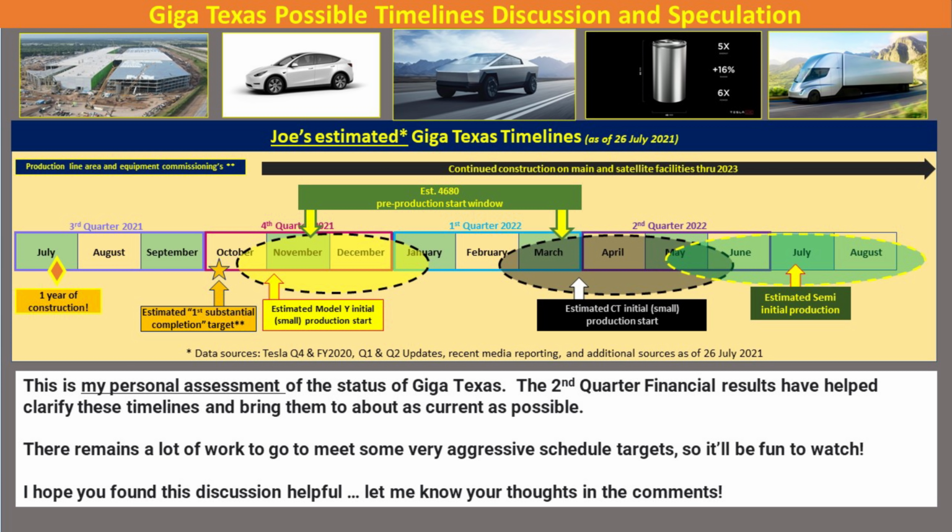Again, these are my personal assessments of what's going on in timelines. They are based on a lot of insider information, what I see on the ground, and the second quarter results from Tesla itself. There's a lot that still needs to be done, some pretty aggressive scheduling. I'll continue to update these timelines as we go, but I hope that you found this discussion and the timelines helpful.